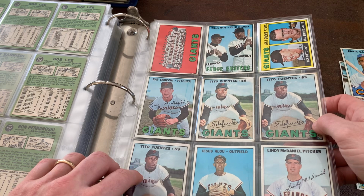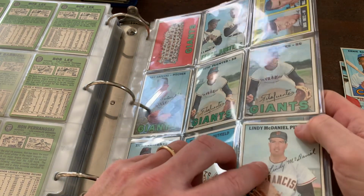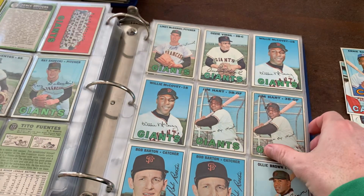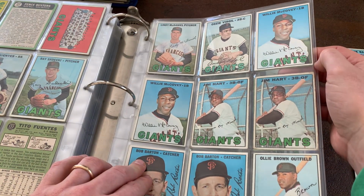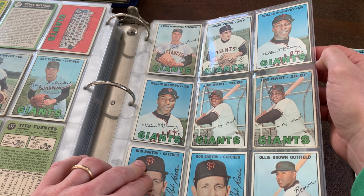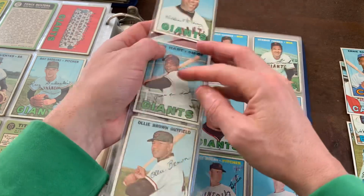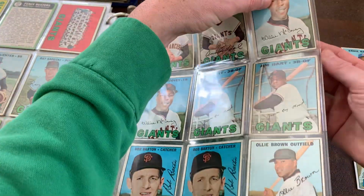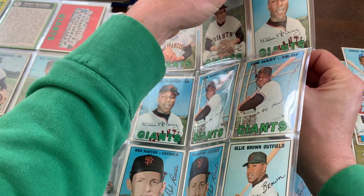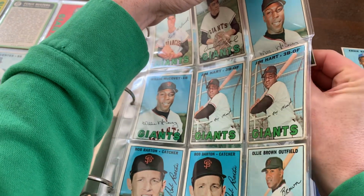Here's Jesus Alou, right? So you got the third Alou family guy, Tito Fuentes. Yeah, let's see. And you got Willie McCovey over here, just off-centered, but the card looks, yeah. And then another one over here. There's one behind it, too. So you got three Willie McCoveys. Willie Mays on the next one, but the off-centered, but it still looks sharp.